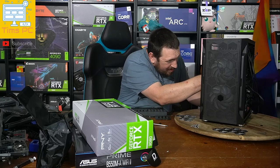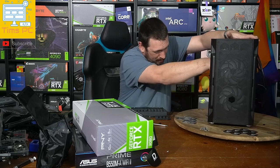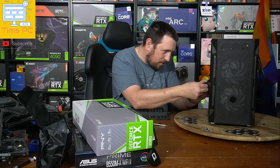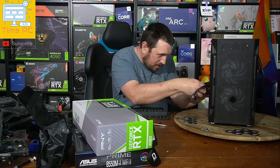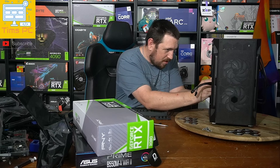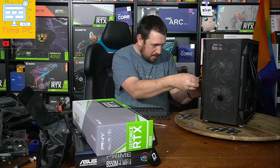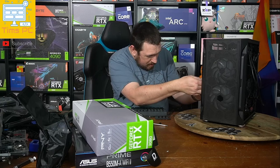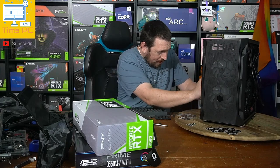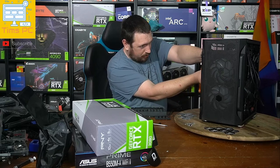So definitely one of the trickier things to do. You might think that a smaller case might be easier. It's typically the opposite. It's typically more time consuming to do a build in a small case compared to a big case. There are some exceptions, like a Lian Li Dynamic 11 or something like that. But that's mainly because of all the fans and the fact that the customer usually wants the streamers and all the extra stuff put onto it.